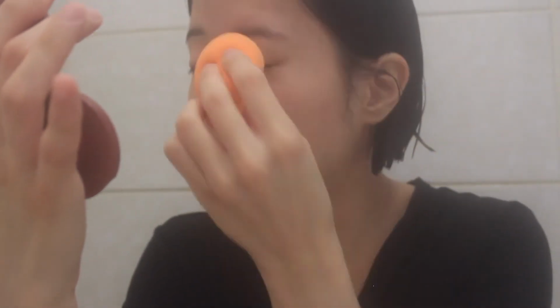It's cheap and you can get it in packs of 2 or 4 or individually, but I would recommend buying them in packs for sure, just because you save more money. That is blended in. I look so awake. It's insane. Wow. This looks great.